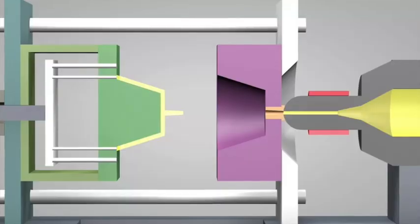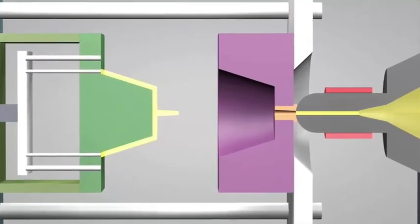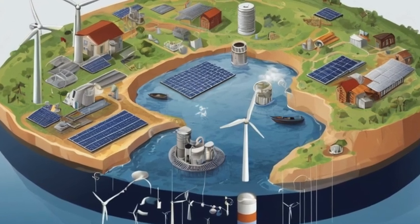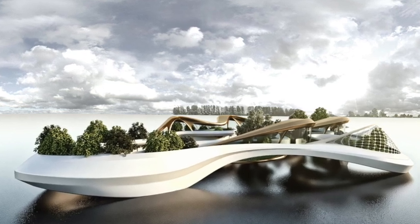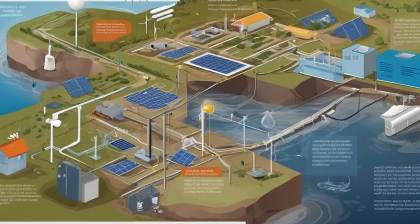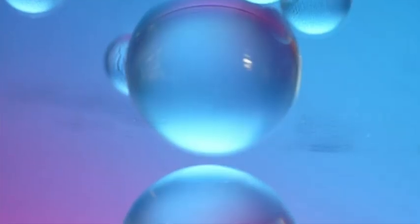Challenges. Maintenance and fouling. Difficult to access and clean or repair equipment deep underwater. Biofouling and corrosion. Harsh deep-sea environments can degrade membranes and metal components. High initial costs. Specialized materials and deep-sea engineering are expensive. Water transport. Efficiently bringing fresh water back to shore or users remains a challenge.